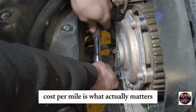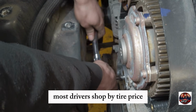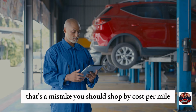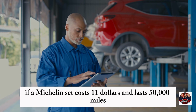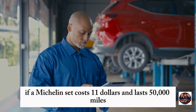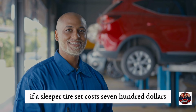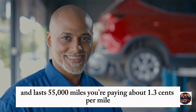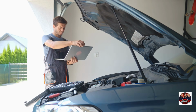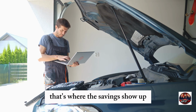Cost per mile is what actually matters most. Drivers shop by tire price. That's a mistake. You should shop by cost per mile. Let's keep the math simple. If a Michelin set costs $1,100 and lasts 50,000 miles, you're paying about 2.2 cents per mile. If a sleeper tire set costs $700 and lasts 55,000 miles, you're paying about 1.3 cents per mile. That sounds small until you multiply it across years of driving. That's where the savings show up.